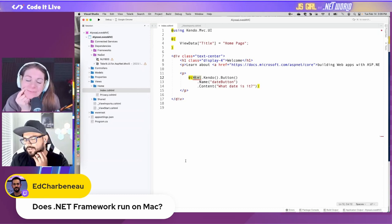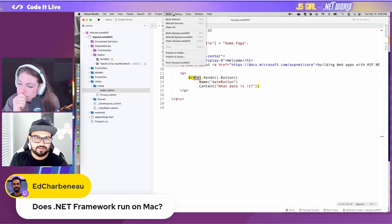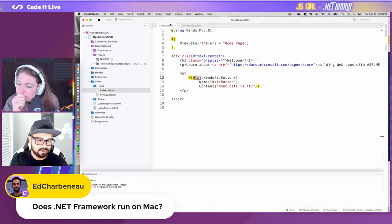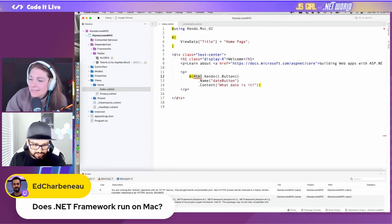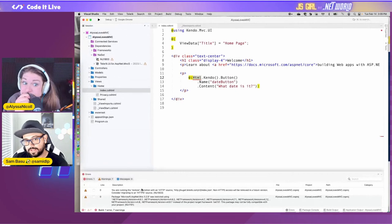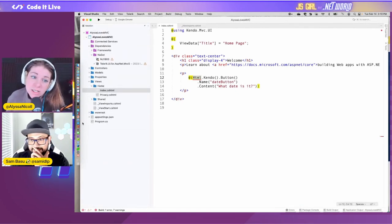MVC 5 run on .NET Core? No? I don't know. Let's try rebuild. Yeah, this is the framework. You see that? Yeah, .NET Framework version 4.6.1. So it's going to be hard, Alyssa. We totally don't have to do this. You can show me. Unless you want me to go back to Windows and do this MVC, because you were just wanting MVC. Can you choose between Blazor, Xamarin, and MAUI so I can show you a button?